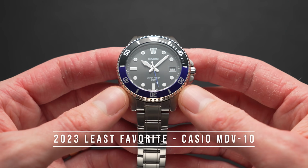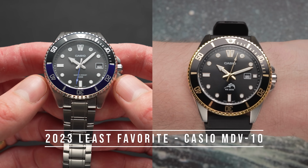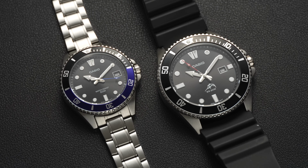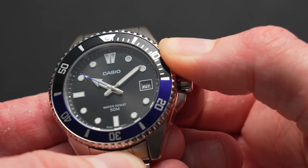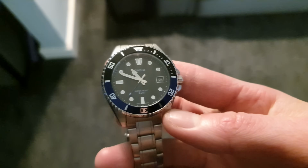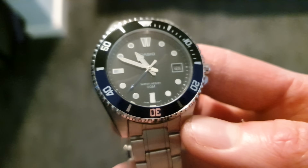I was far less lenient on the Casio MDV10. Finally, Casio released a downsized version of their popular Duro dive watch, whose only flaw was really its huge size. Unfortunately, they made it absolutely tiny, slashed the water resistance, removed the threaded crown and caseback, and then downgraded the bezel. My unit even died right after I finished filming the review. It's not that it's an inherently awful watch for the money, rather it feels like a disappointing cash grab from Casio that really doesn't deserve the Duro name.